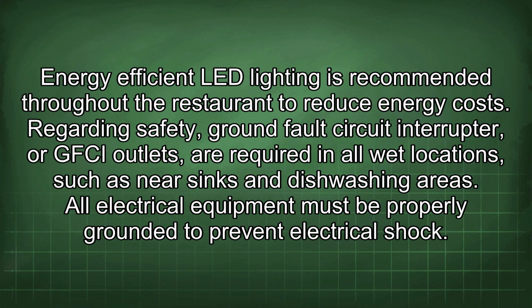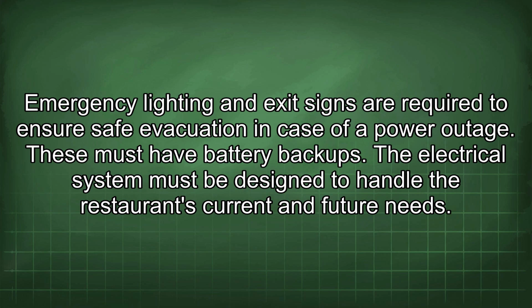Regarding safety, ground fault circuit interrupter, or GFCI, outlets are required in all wet locations, such as near sinks and dishwashing areas. All electrical equipment must be properly grounded to prevent electrical shock. Emergency lighting and exit signs are required to ensure safe evacuation in case of a power outage. These must have battery backups.